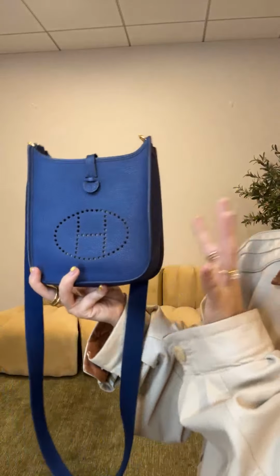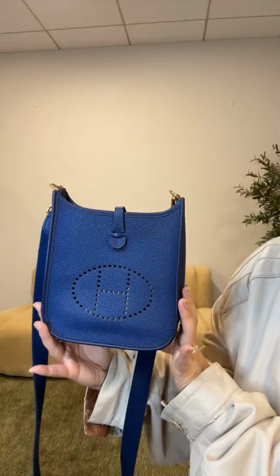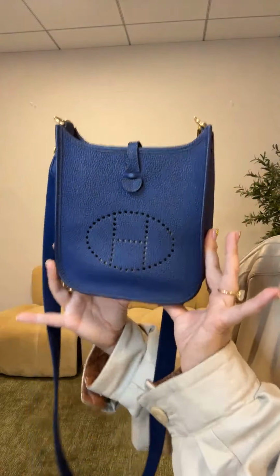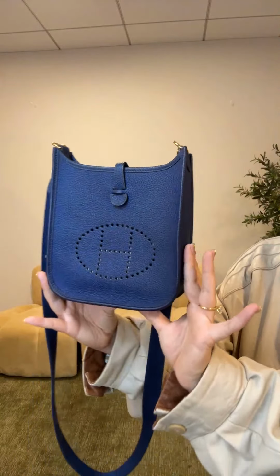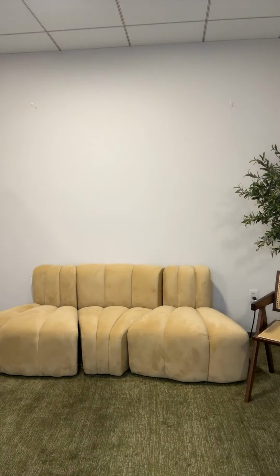But anyways, this one, she's in excellent condition. This is the 2023 Blue Sapphire Hermes Evelyn Clemence TPM. And with gold hardware, she's going to drop at $27.99. $27.99, excellent condition.